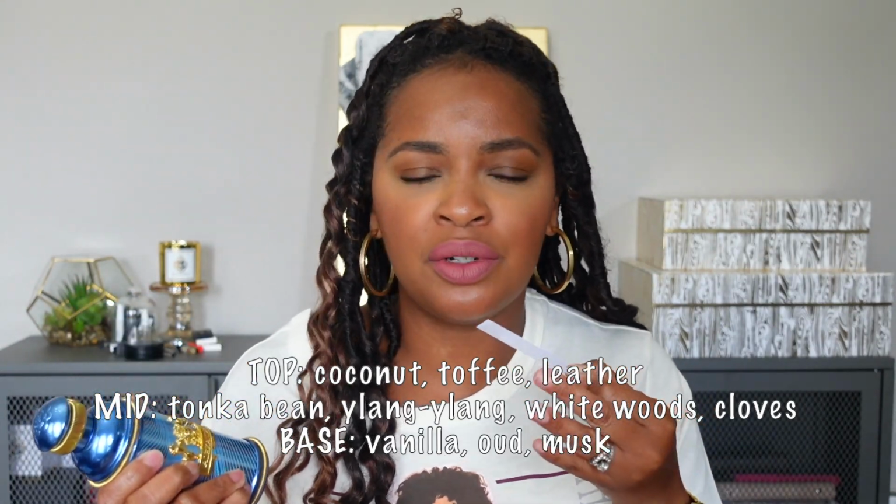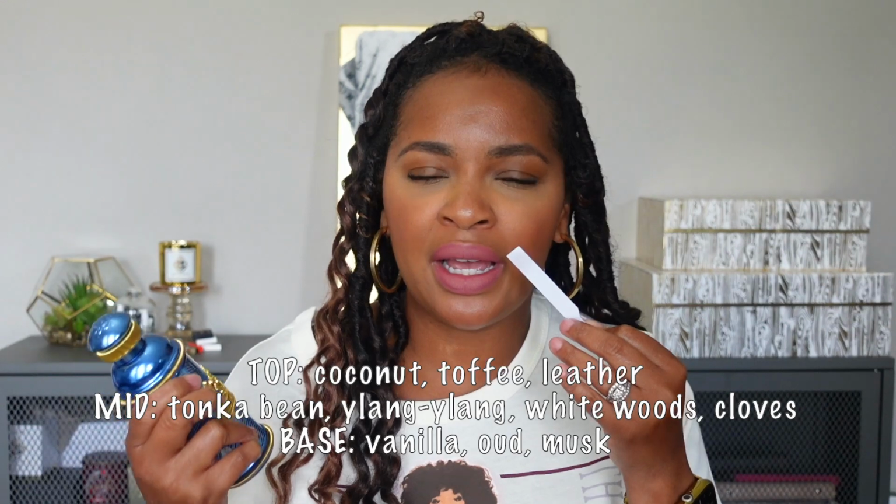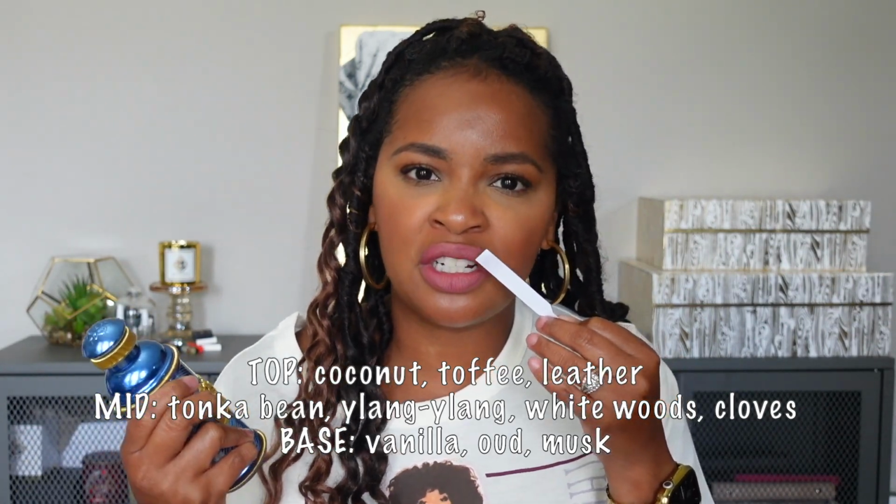I don't know if leather is a note in here, but it definitely gives me that kind of texture of vanilla, that dark, deep vanilla. But the coconut lightens it up and definitely makes it more creamy, a little bit more sweet, definitely more wearable for hot weather. I absolutely love this. There's something so addictive about this fragrance. I've really been enjoying wearing this.